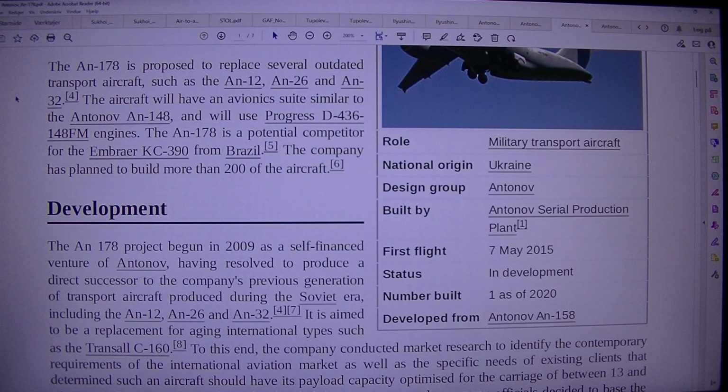An-32. The aircraft will have an avionics suite similar to Antonov An-148, and will use Progress D436-148 FM engines. The An-178 is a potential competitor for the Embraer KC-390 from Brazil. The company has planned to build more than 200 of the aircraft.